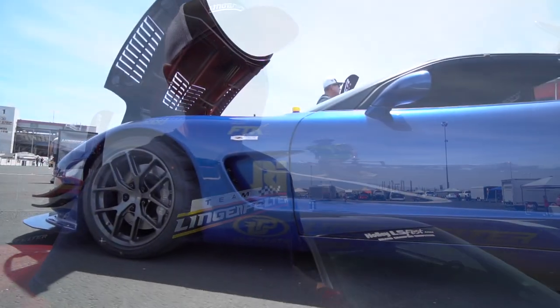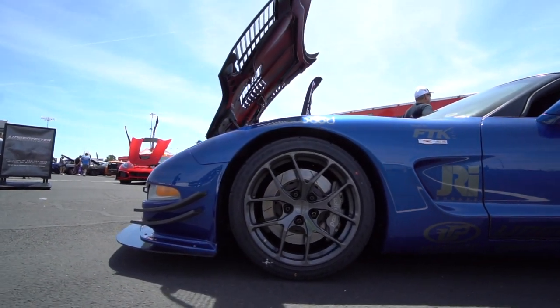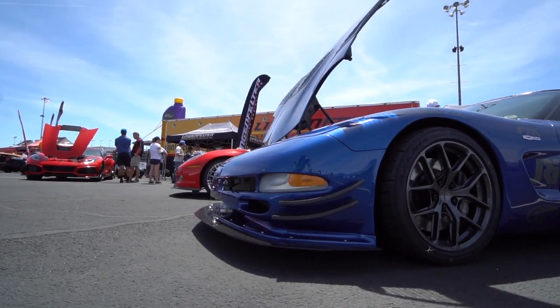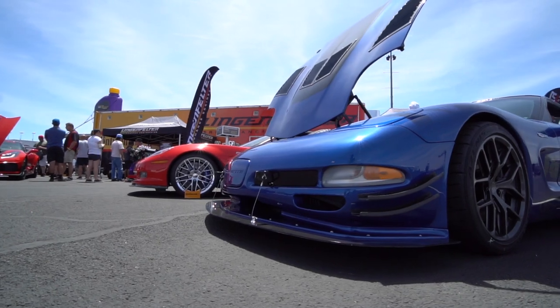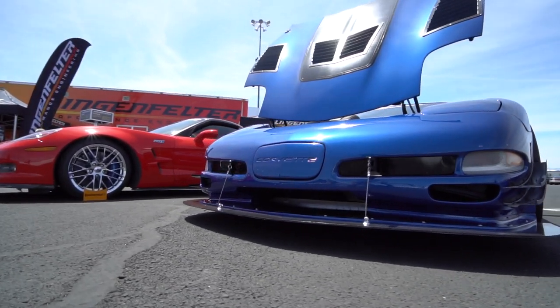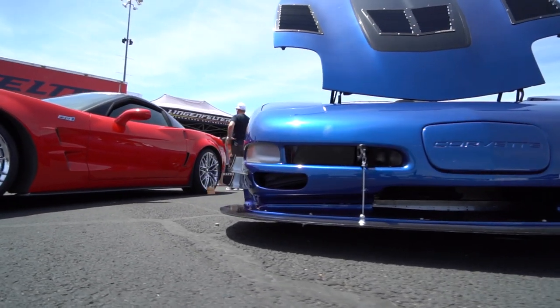As far as body mods, we've done a lot of stuff on the front. The car has a full fiberglass nose, fiberglass splitter, and then I flat bottomed the car all the way from the leading edge of the splitter here all the way back to where the floor is. Again, I wanted it to be streetable, so I actually designed the splitter so it flexes up and so you can get it down a driveway still.